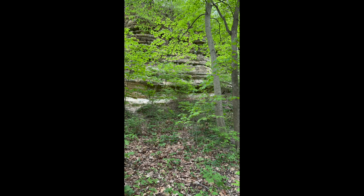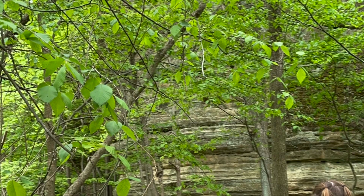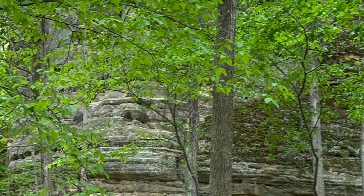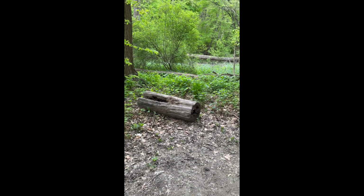So these are just a few of the pictures that I took as we were walking out to the first canyon and waterfall. It's gorgeous out there. I hope you all have some time to go and see some waterfalls. I absolutely love them. And there's a creek over here, so they sort of are just taken over here.